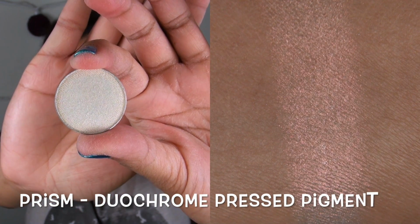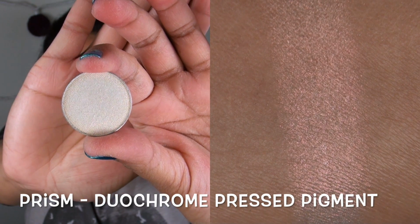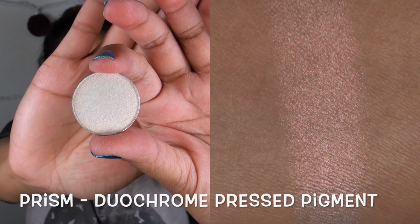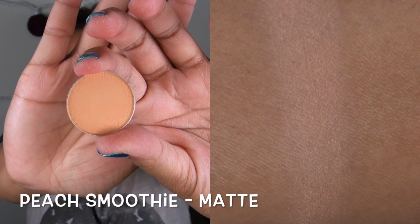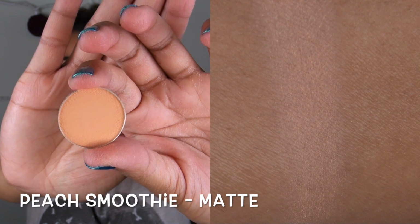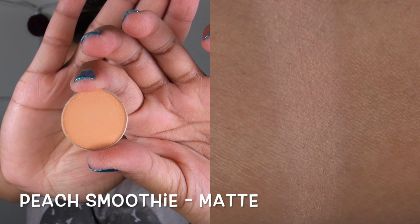Next up we have Prism, and this is one of her new duochrome pressed pigments, and it is a gorgeous duochrome white to peachy pink color, another shade I love using on my inner corner. This is a very classic Makeup Geek shadow. This is Peach Smoothie. I actually use this shade as an underbrow highlight, but I know if you are lighter than me, this would work as a nice transition color because it's a really nice warm toned neutral.